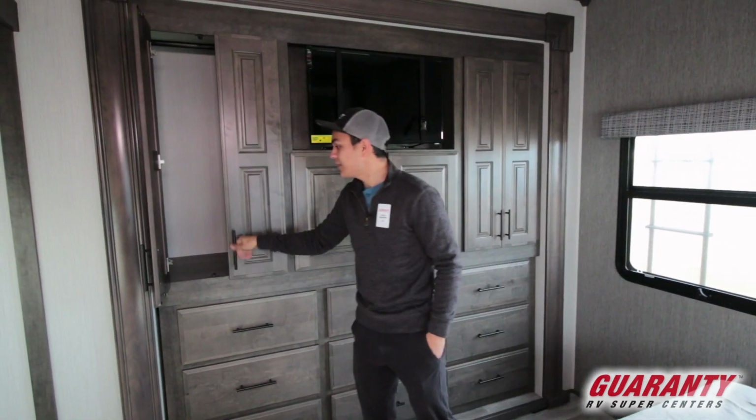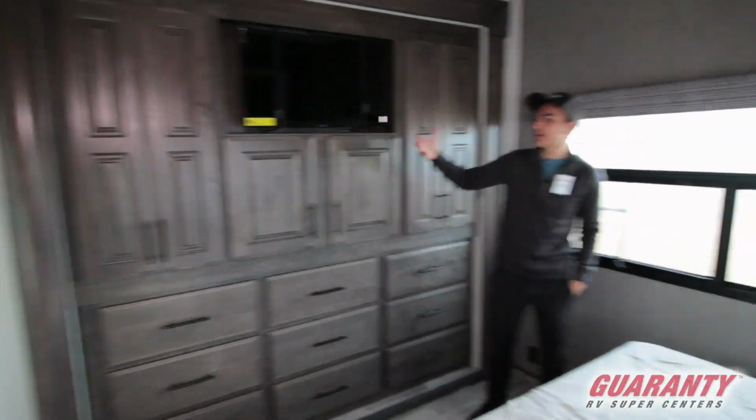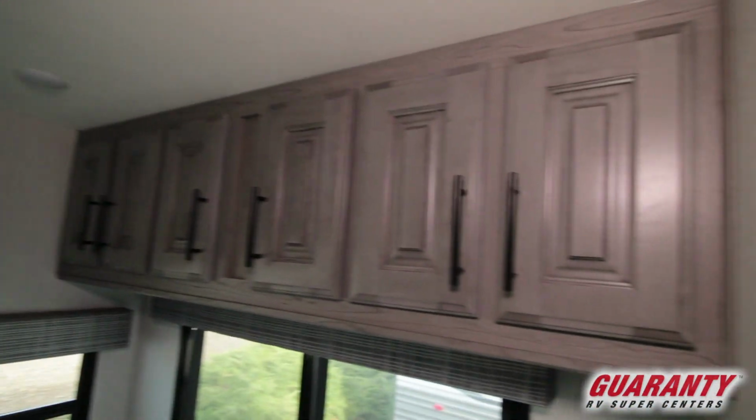And you got a TV right here. And it does kind of pull out and swivel too if you want it closer. And don't forget all the storage spots right above the bed too for all the things that you may want to put there.